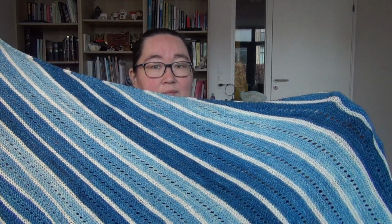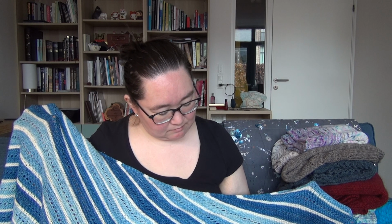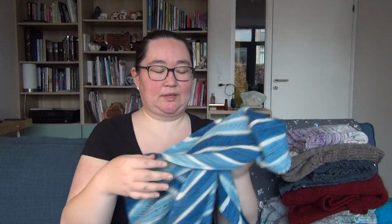It is knit out of Knitter's Kitchen Silver Sparkle Sock in her perfect gradient colorway. I think there might be, no, this is probably all of it. I wear this every day because it's cold outside. It's warm and snuggly, so yeah.